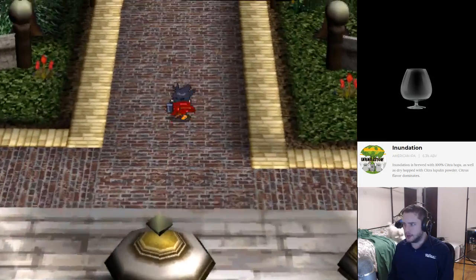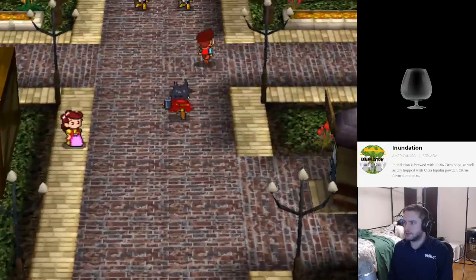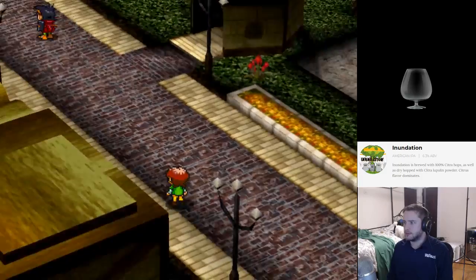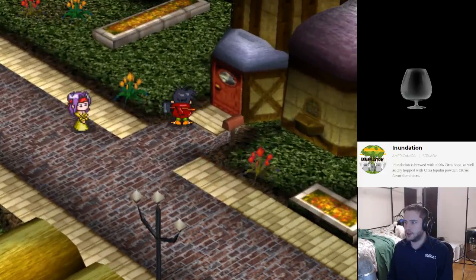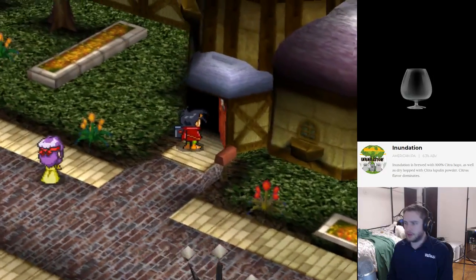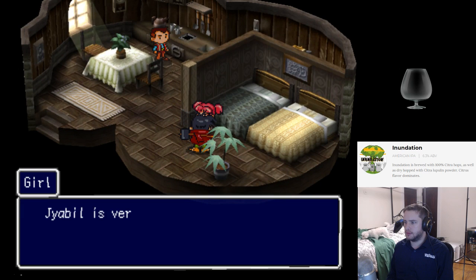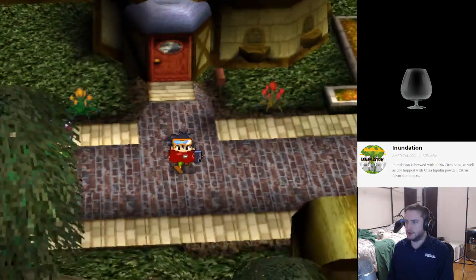But I will be damned if I remember where it is. I'm gonna try and go all the way this way. Nope. It's gotta be down. I don't know where it is. Somewhere within a reasonable distance. Is it this one? No. Yeah, you will not be doing any foraging in this town just yet.